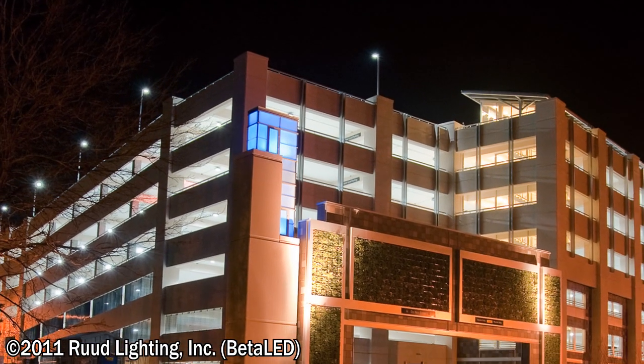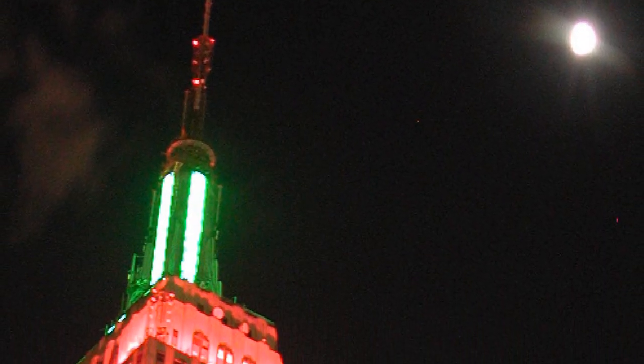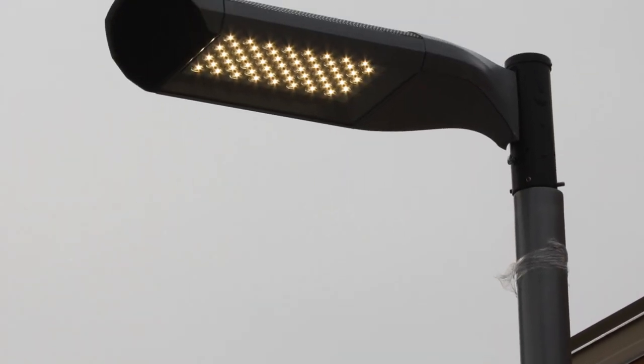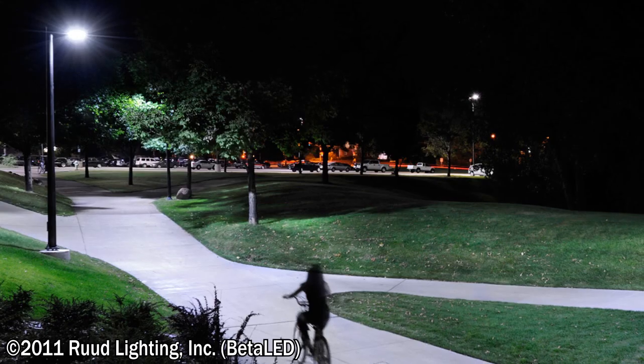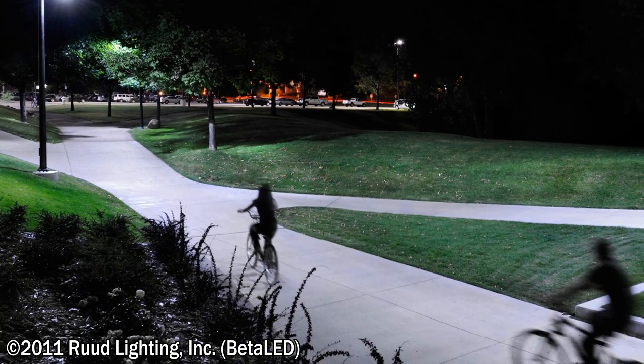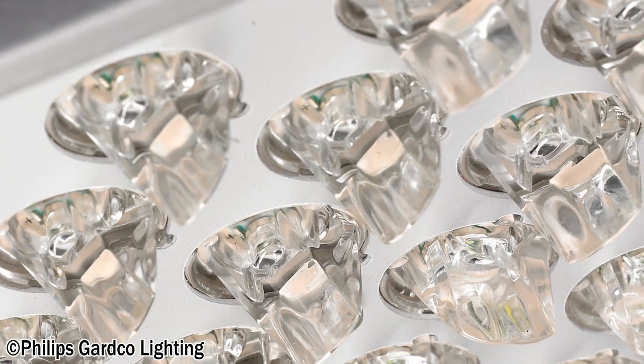So, those early adopters have invested, and now this technology is becoming more practical. So what do you need to know before you hop in the driver's seat? As a lighting designer and electrical engineer who researches and specifies LED applications, I hope I can shed some light on questions and clarify some common myths surrounding LEDs.